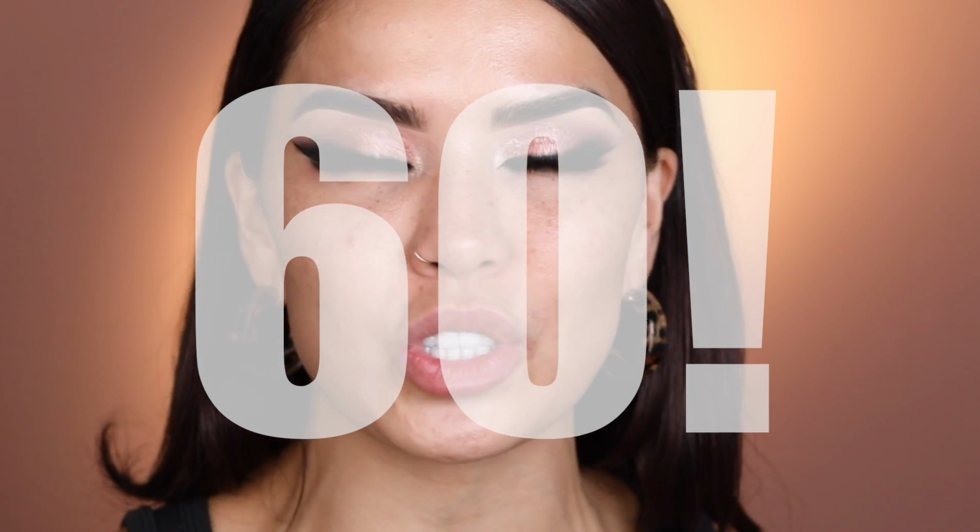Another thing that's really important to mention is that this foundation has always had such a great color range, but now they have extended it to 60 shades, which is amazing, even better, because that just means everybody will have a color in their shade. At the time when I worked at MAC, they already had a pretty good range of shades, but now they extended it to 60 shades. That is incredible. That just means that they are honestly listening to what customers want, and they are making it happen, and that makes me very, very happy.